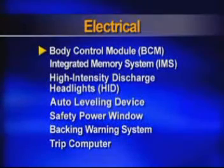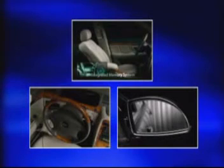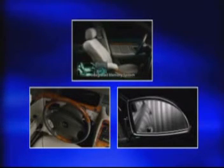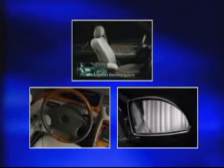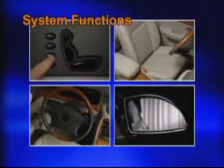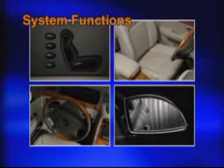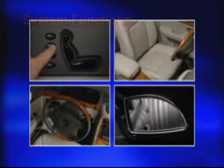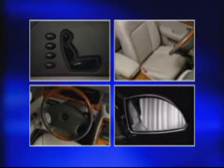We have learned about the body control module functions of the Opirus so far. Next, let's look at the integrated memory system. The integrated memory system memorizes and replays up to 2 positions of the driver's seat, steering wheel, and outside mirror. To review the system function first, the power steering, outside mirror, and power seat can be operated manually by the adjust switch, and the memory function is available to memorize and replay 2 positions.